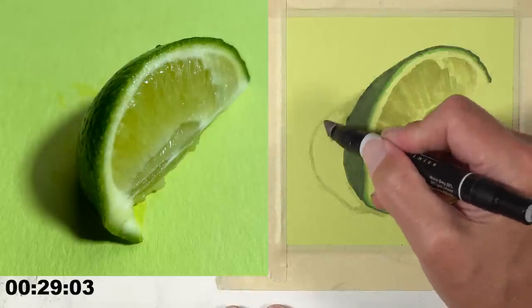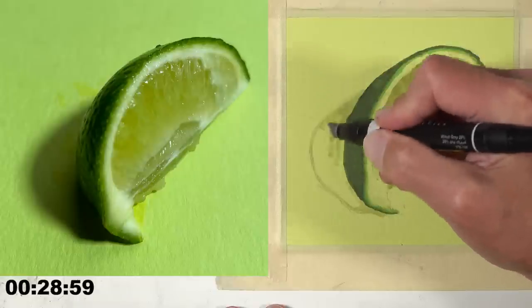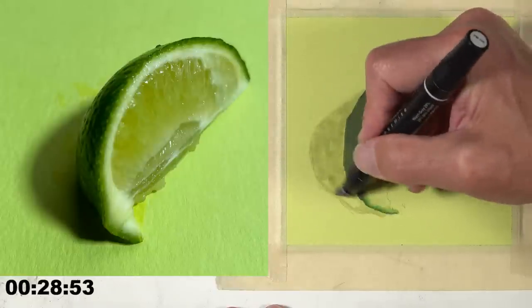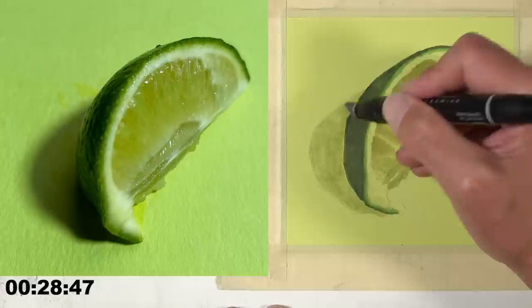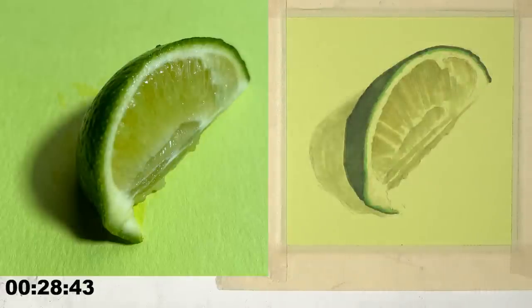All right. Look, I switched over to the chisel side. And this is, again, the 20% warm gray. We'll come back to the shadow later, obviously. So that's the gray? This is the gray. Wow, that paper is really coming through. It's not necessarily the paper coming through. It's the translucency of the markers.